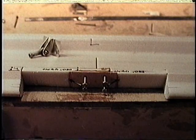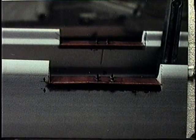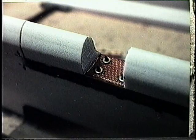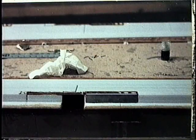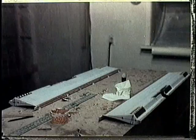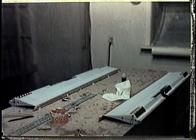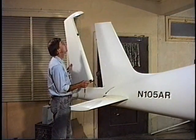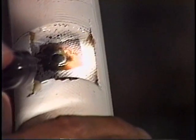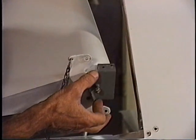A short support spar is laid up, the wet glass being pressed down over screws with sharpened heads. Some of the notched portions of foam are then reinstalled with micro. And finally, sheet aluminum hinge reinforcements are bonded onto the foam cores. All the control surfaces are hinged in the same way, except for the rudder. It's hinged in 2 places. At the top, this pin on the stabilizer fits into this bushing mounted in the rudder. The other hinge is here on the bottom. It's made of welded steel.